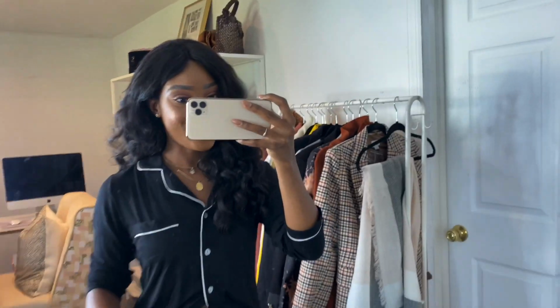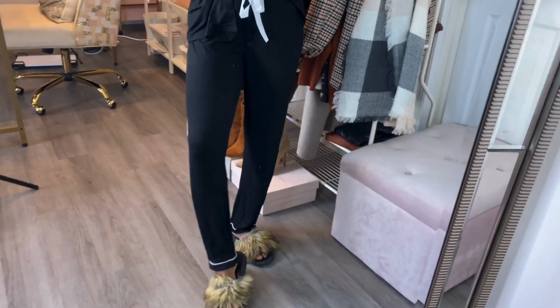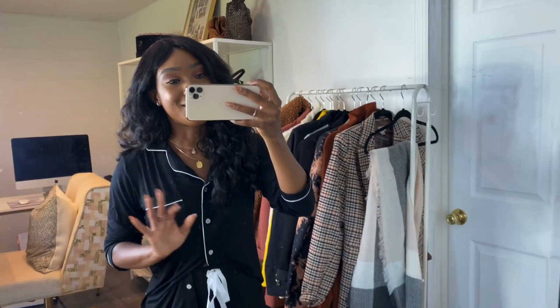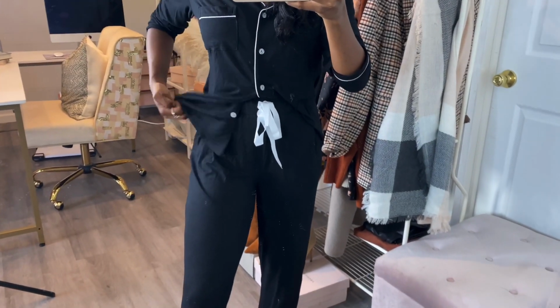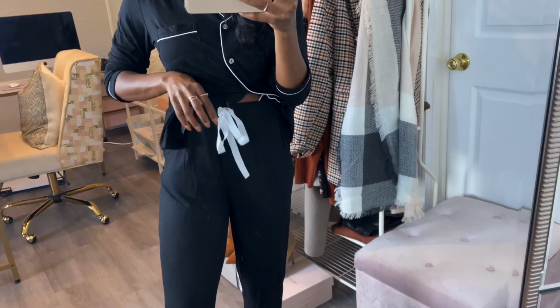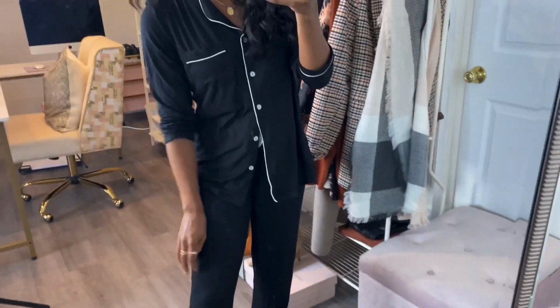Hey guys, so this is my outfit. I got this pajama set from Amazon. For some reason, I have a slight obsession with pajamas these days. They're super comfy. They are so cute. I think I saw something similar at Nordstrom, and I was thinking about getting it, but I said, let me test out these Amazon ones. They come with the drawstring here. They are adjustable. You can pull them in, and I usually just half tuck, and then the sleeves are long.